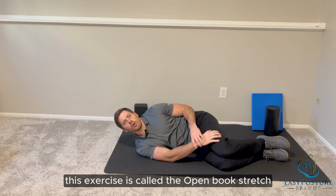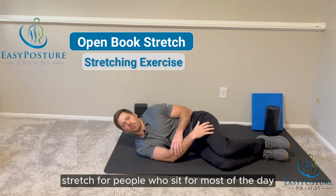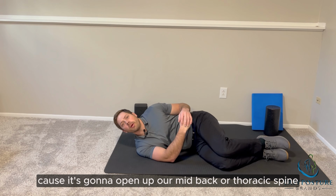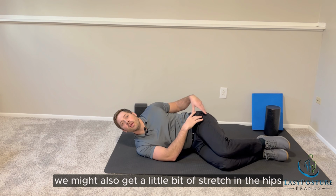This exercise is called the open book stretch. This is a great stretch for people who sit for most of the day because it's going to open up our mid-back or our thoracic spine. We might also get a little bit of a stretch in the hips and a little stretch in the lower back as well.